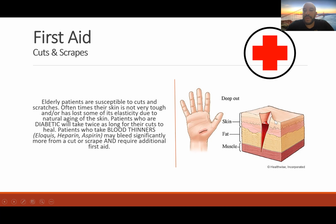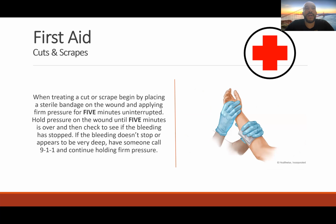But either way, I want to talk to you about how to apply first aid to a patient who has suffered from a cut or a scrape. When treating a cut or a scrape, the first thing you want to do is place a sterile bandage on the wound and apply firm pressure for 5 minutes.